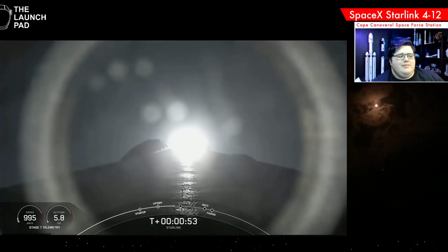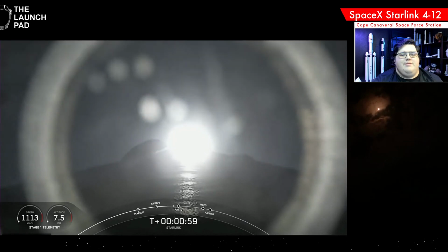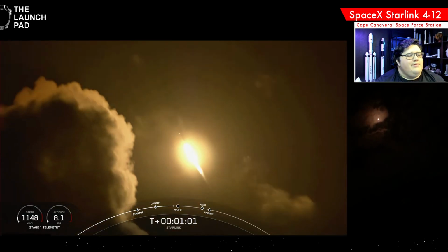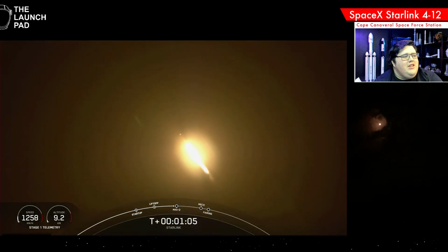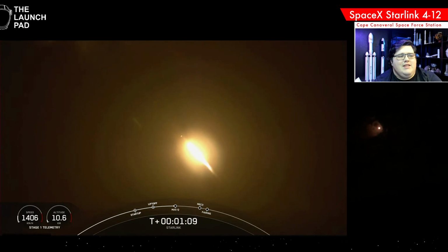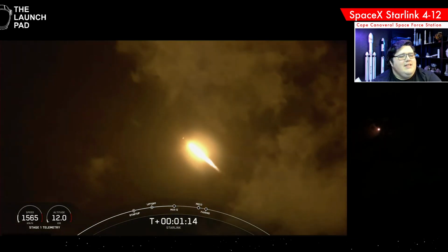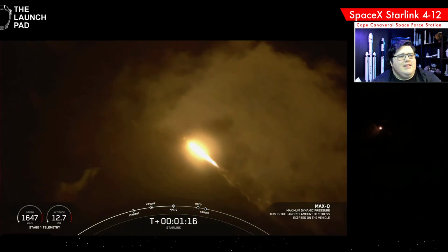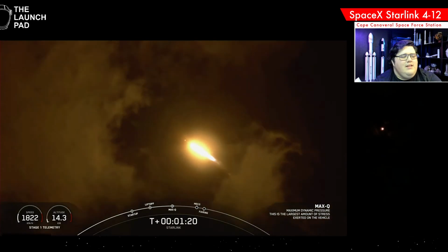Now, just a few seconds ago, we did start to throttle down the engines, reducing the speed by decreasing the flow of the fuel to the engines. That's in preparation for max Q, or maximum aerodynamic pressure. Some incredible tracking shots tonight. We should be passing through max Q here in a few seconds. And we've now passed through max Q.